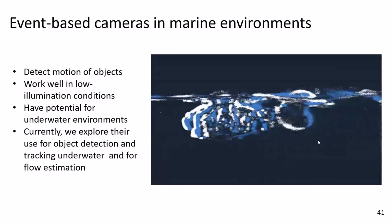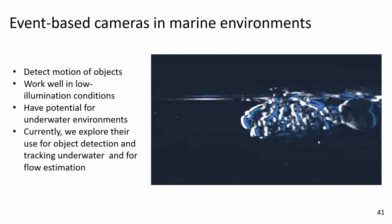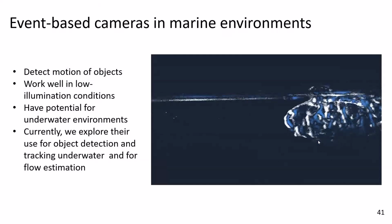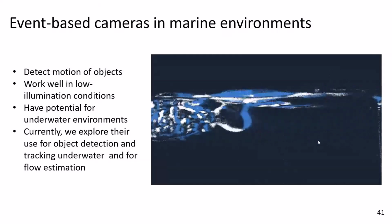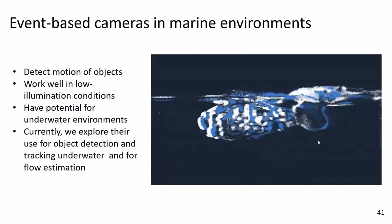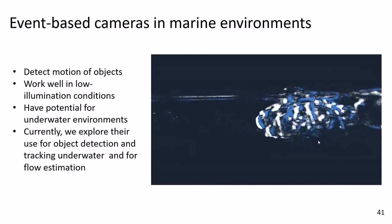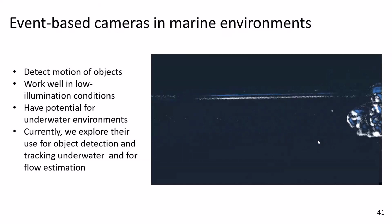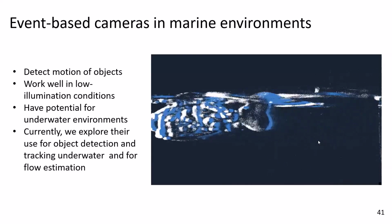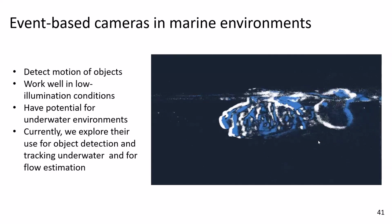that we are doing using event-based cameras. So classical optical RGB cameras right now might not be very well suited for underwater environments because of the different limitations, like lack of light, backscattering, and so on. However, new technologies such as event-based cameras that are detecting motion or changes in an object might be better suited.